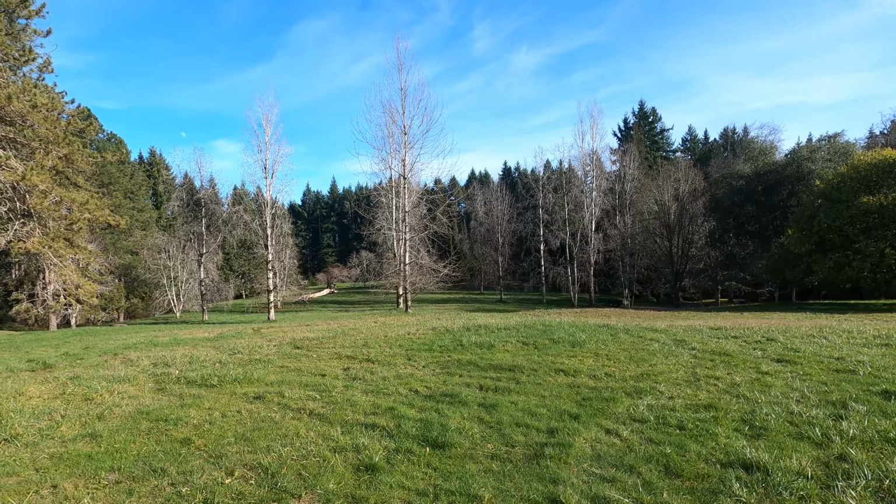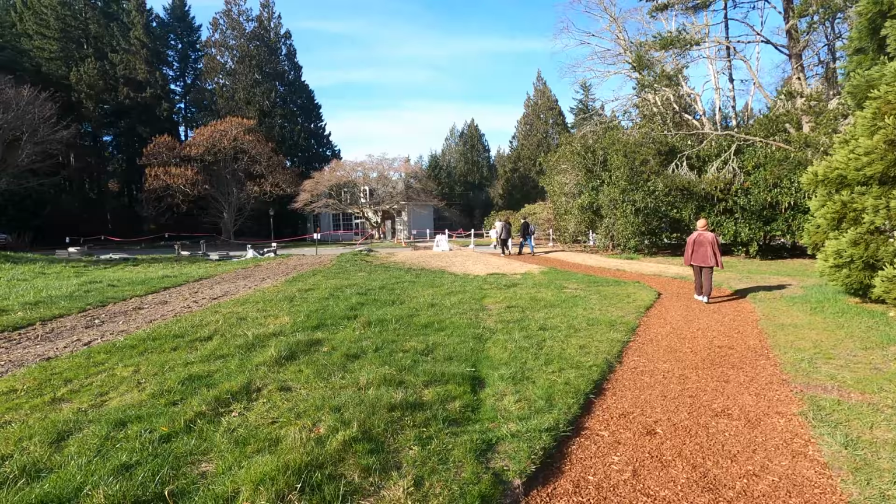Here's one last look at the preserve, Bloedel Reserve. Because there's the gift shop we're going to check out, and then we're done. So we were here 2 hours, basically.